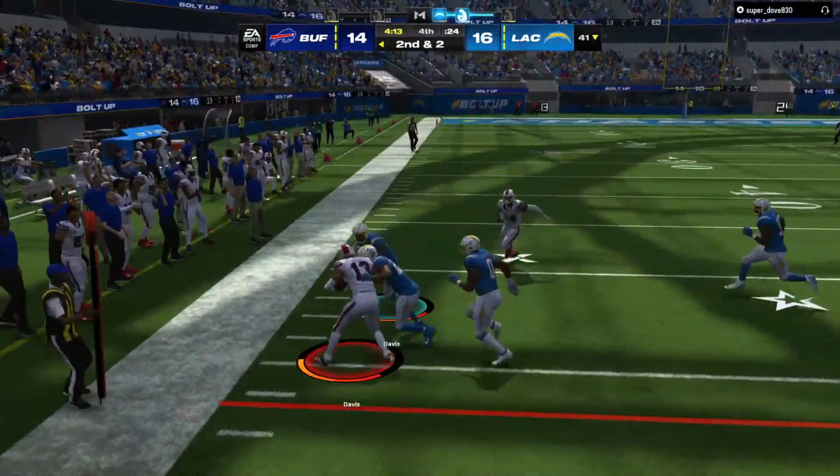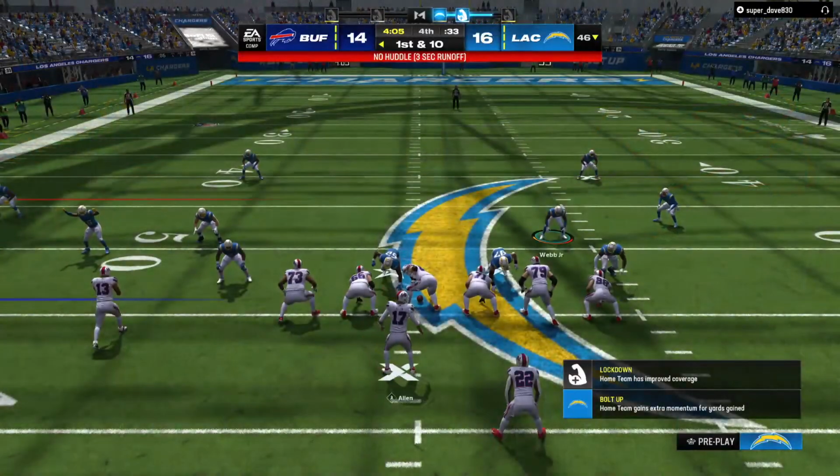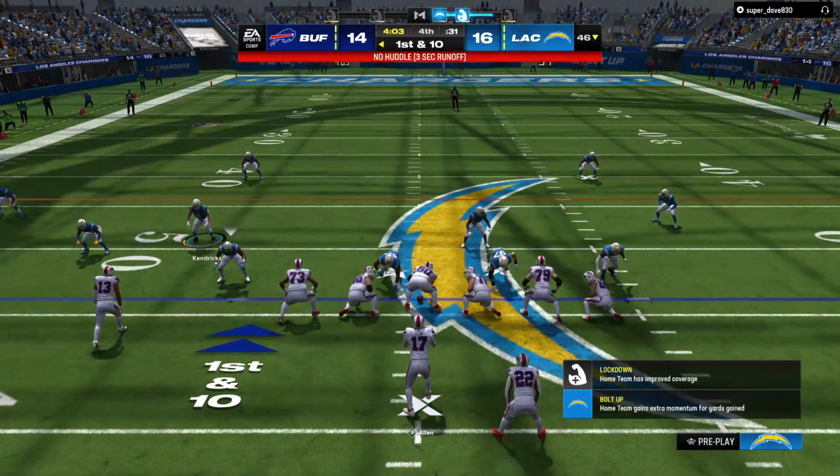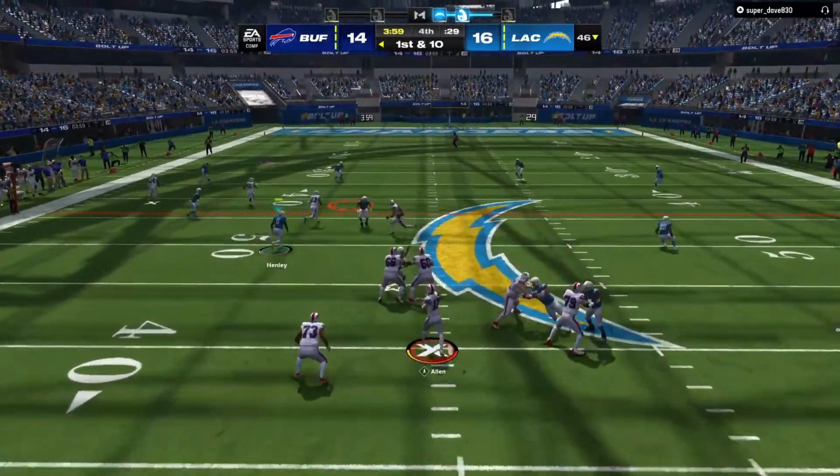It's complete. He dials up Davis once more. 4 yards the pickup, 1st down. And they're going to hurry back to the line now. 1st down, and they're going to throw with Allen.